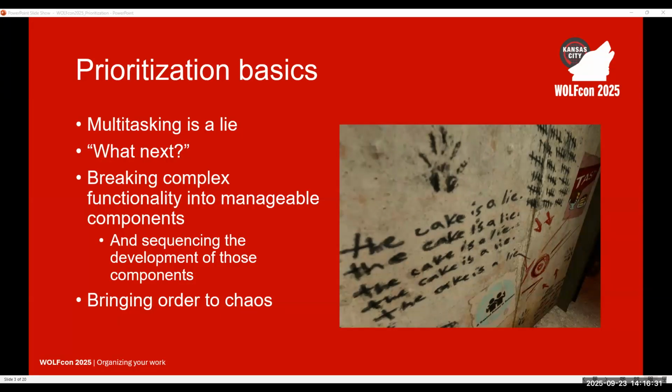The other part is we want to minimize the amount of time figuring out what we're supposed to be doing right now. It should just be there. Do this, then do this. And then a couple last components: you have a really, really big job, like you're moving a collection from place A to place B, and there are a lot of moving parts involved with that. So how do I take this very complex thing and make it manageable? And how do I bring order to chaos?